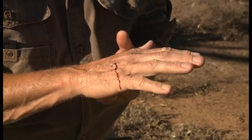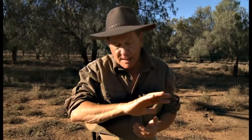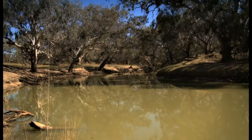They're fascinating animals. The emu is so closely related to dinosaurs, and you can see that with their feet and the way they walk. And they can travel up to 60 kilometres an hour. I think they're fantastic animals. But that one got me.